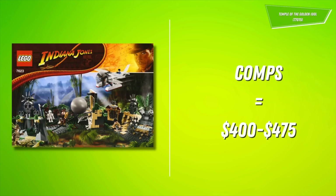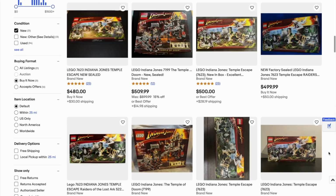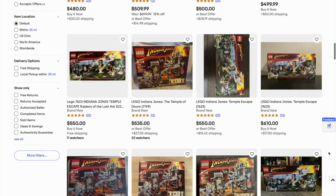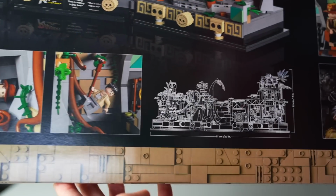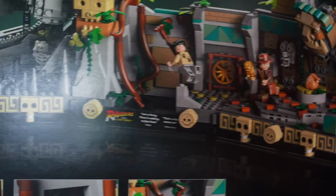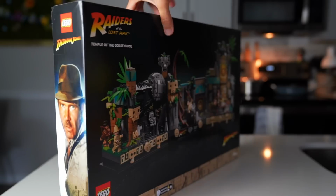And then lastly, for comps on this set, we did get something similar to the Temple of the Golden Idol back in 2008. This set now retails for $400 to $475, which is a great increase. I forget what this one went for, maybe $80 to $100 back in 2008. But granted, we are here 16 years later, so it took a long time to get up to that price point. So Temple of the Golden Idol, I think is going to be similar. I don't think it's going to be a $500, $600, $700 set, but I do think it'll probably be a high 2s, 3s, maybe 4s. So if you can get it for $75 to $100, you've doubled, tripled your money on that. So I would say it's a really good buy.